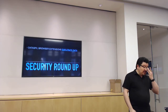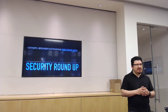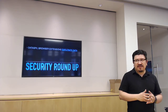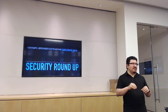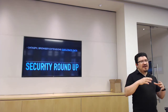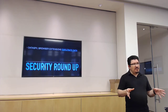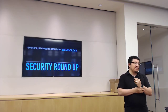So, Data Spy, or SPI, or however you want to say that. Essentially, there's a slew of browser extensions for Chrome and some for Firefox, although it's not as prolific on Firefox, that basically exfiltrate data without your consent, for the most part. The extensions themselves will say, by installing this, you accept our terms. But a lot of the data they exfiltrate, about where you're going, the websites you visit and the things you do there, is all being shipped off to a third party.